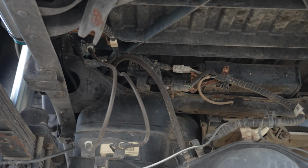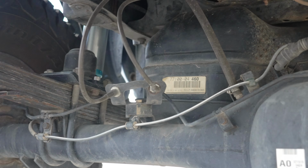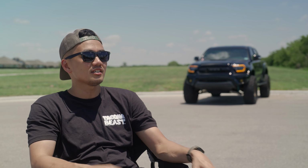Now with the Archive Garage shock relocation kit, you obviously have to extend your brake lines. Did you have to do that? Yeah, so I got the extended brake lines. I believe they're 26 inches. That was one of the first things I did because with the longer shock, the brake lines do extend. What wheels and tires are you rocking, and what size are they?